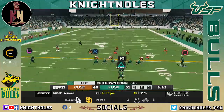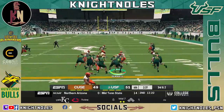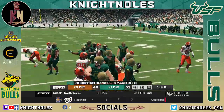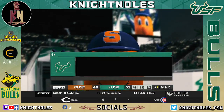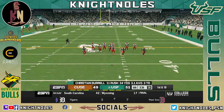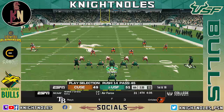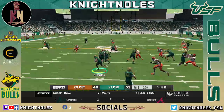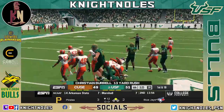Less than 3 minutes in the game. Tackle after a decent run up the gut. That was a nice run on third down. Getting upfield and picking up the first. First and 10. Ball on their own 39. He's in midfield. Gets out to around the 48.